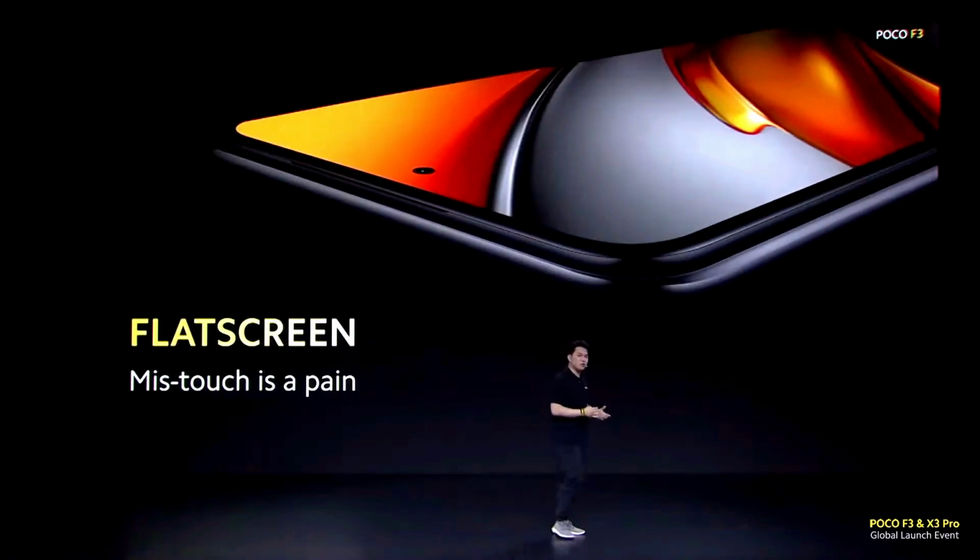Then we decided to go with a flat screen. Now, as some of the Poco fans know, I'm a gamer, and as a gamer, I actually can't stand mistouches. With the flat screen, the chances of mistouches on the edge is close to none.